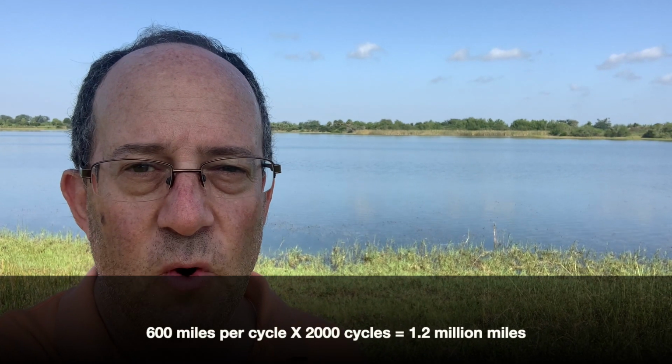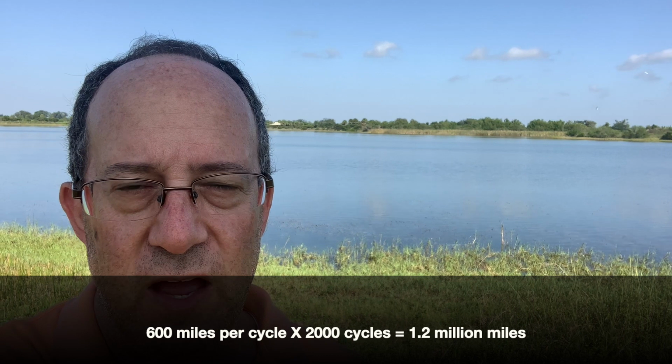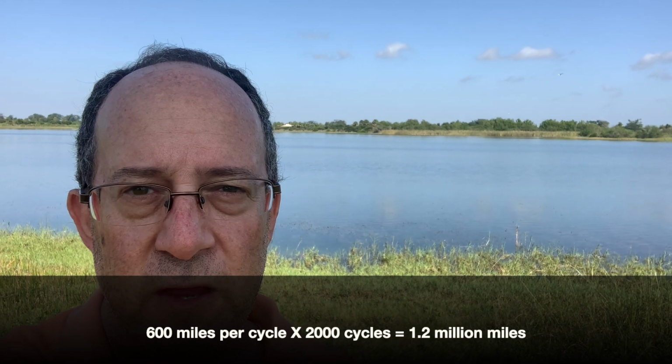It looks like this advanced battery pack will have a lot more energy density, and that's going to matter a lot for Cybertruck. The Cybertruck tri-motor should have at least a 150 kilowatt hour battery pack and at least 600 miles of range. With 600 miles of range, if you only get 2,000 cycles out of the battery pack, you're still over 1 million miles.